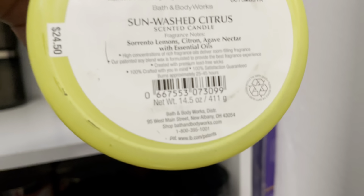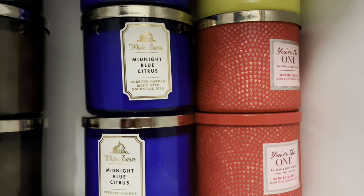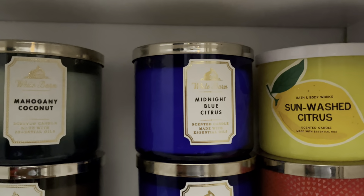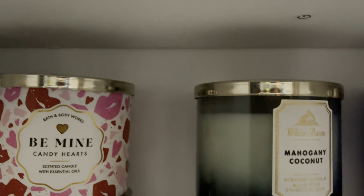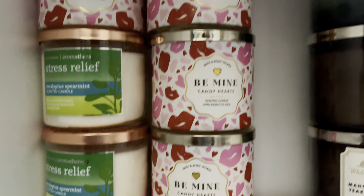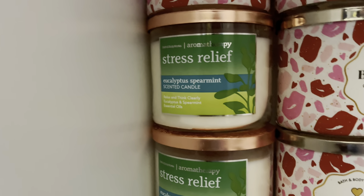Sunwatch Citrus, and we're not gonna go through Sentinels because I have too many candles. So I have one Sunwatch Citrus. I have two You're the One. I have three Midnight Blue Citrus. I have a Mahogany Coconut right here. And then I have a Mahogany Teak Wood and another Mahogany Teak Wood. Over here we have one, two, three, four of the Be Mine Candy Hearts. And then I have two of the eucalyptus and spearmint stress relief.